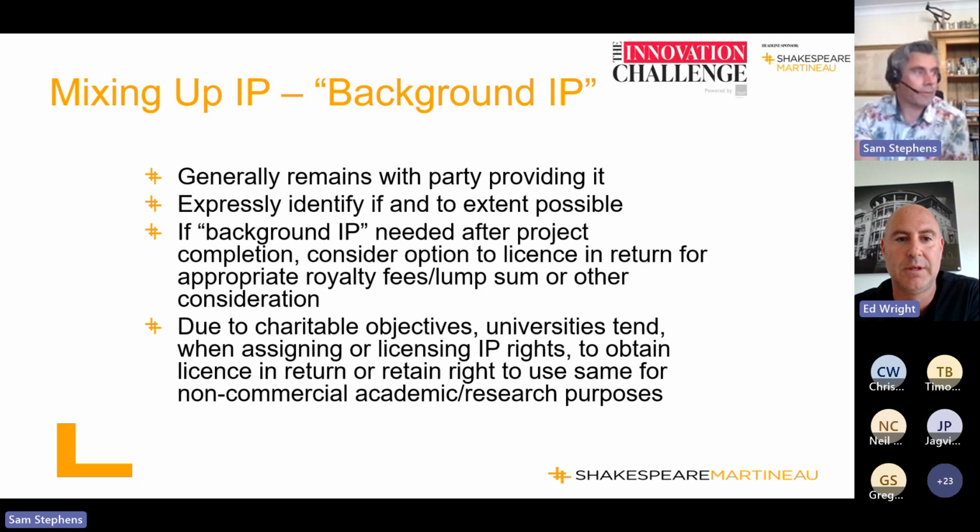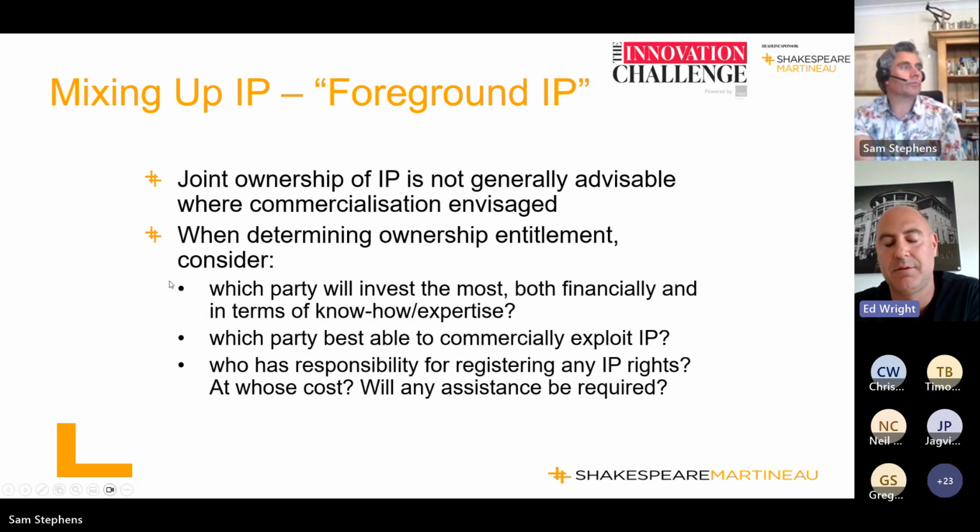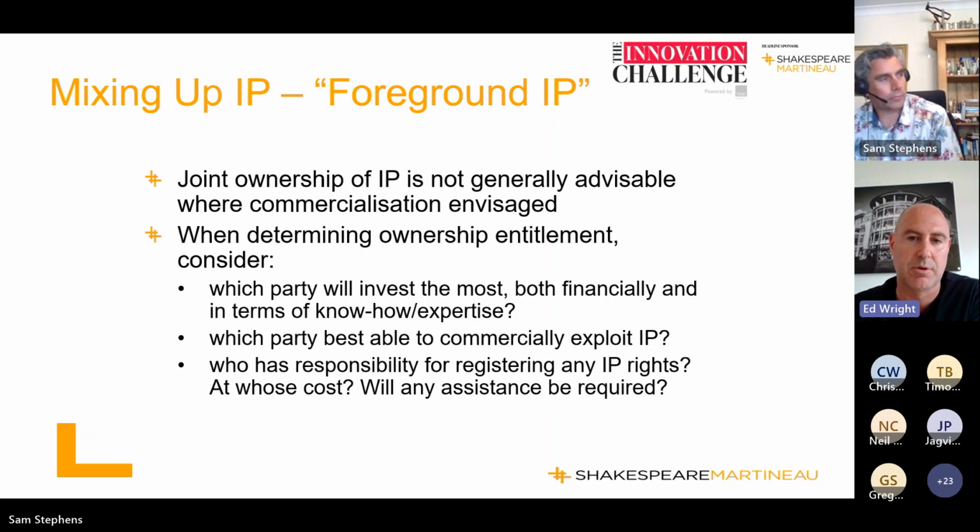Okay. And this is the headache. This is always going to be the subject of why you're getting into the collaboration in the first place. Hopefully there is going to be this outcome, but it needs to be thought about in advance as to where ownership lies. And as I say at the top, please don't go down a joint ownership route if at all possible. Get yourself to a position thinking about those factors that I list there as to who's best placed to own, and then being realistic and reasonable about the licensing terms that apply to the other party.